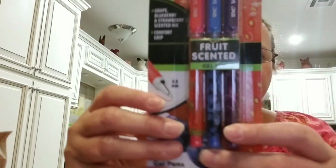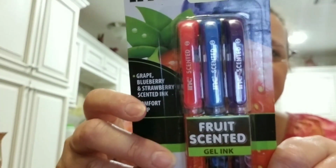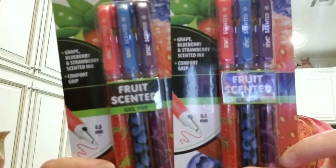And then next I picked up these, and I picked up 2 packs. They're scented, and they're just like a regular ink pen. They do come in red, blue, and purple as the colors, but they're scented. So I'm looking really forward to seeing how scented these are.